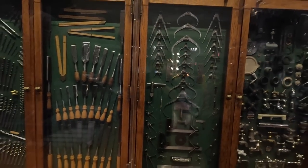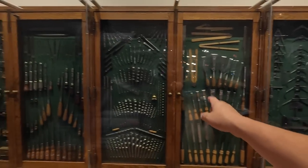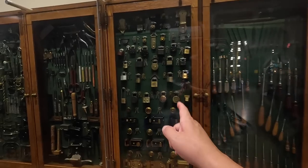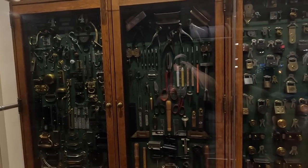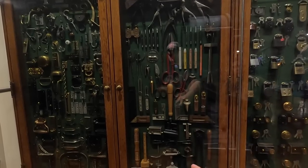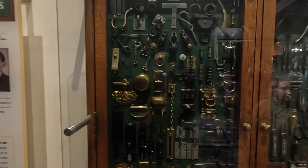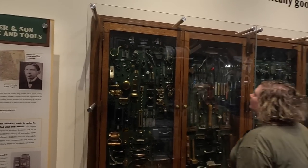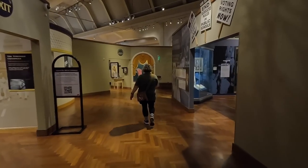So a lot of, let's go down so you guys can see the rest of it. So you got the wood chisels, drill bits for wood, screwdrivers, locks, more hand tools. This is like metalsmith type tools right here. And then more general hardware. The L. Miller & Son Hardware and Tools. Abby wants us to go see the chair.